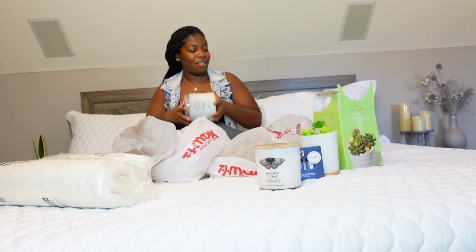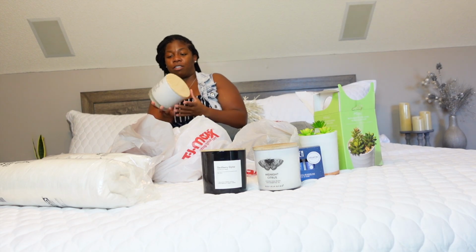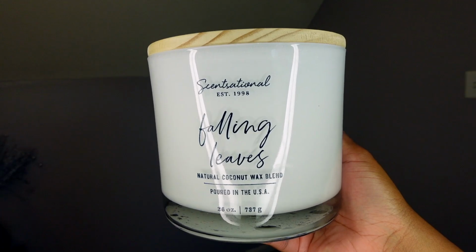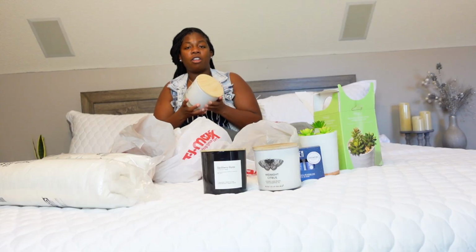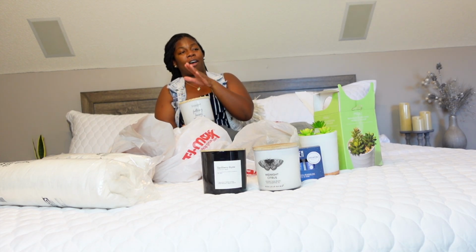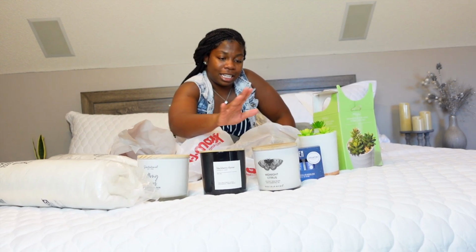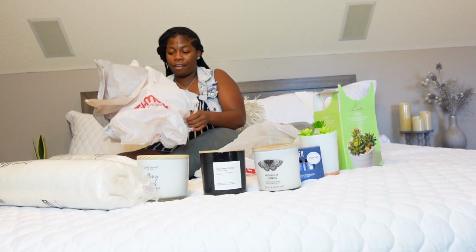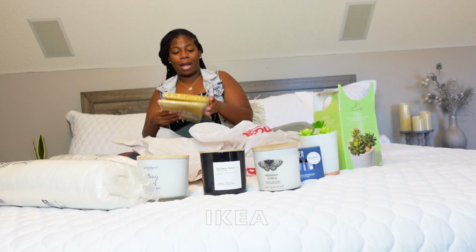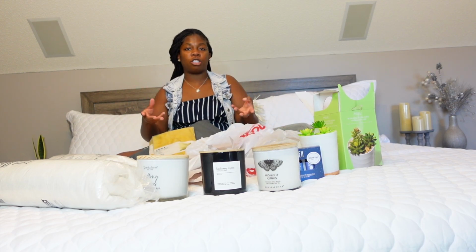I also have, like I told y'all, I'm in love with candles. You can never have too many candles. This is your Sensational Fallen Leaves Natural Coconut Wax Blend, 26 ounce. This is more of a vanilla smell. I don't know why I'm getting into vanilla scents, but those are the new three candles I have. I thought I bought something else. I got these from At Home, because the theme I'm going with in my room is white, gray, and like a mustard yellow.